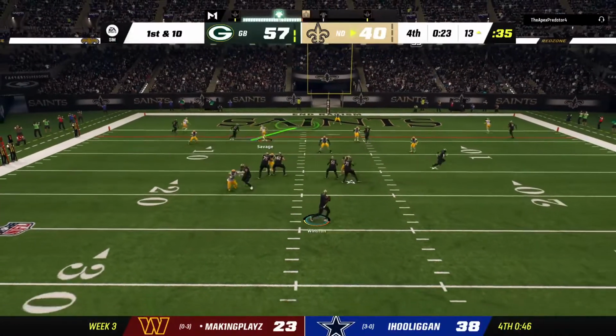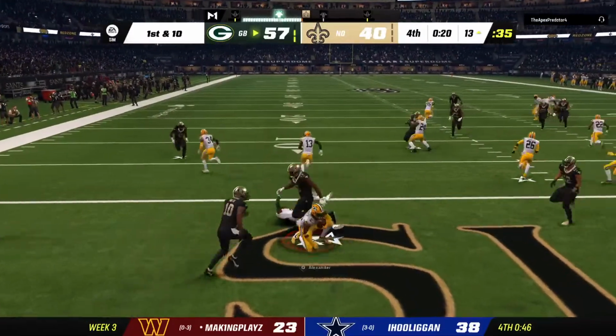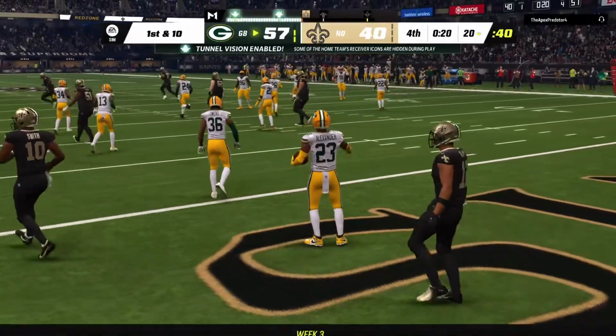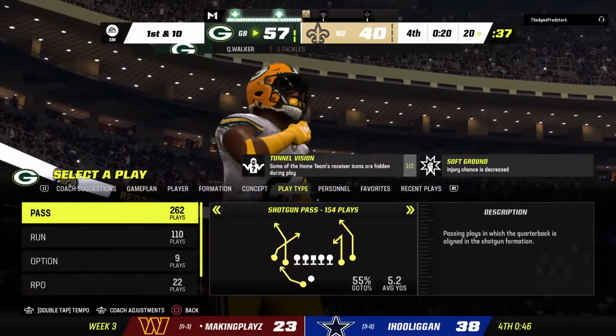From the red zone now, Winston. And it'll be intercepted. Picked off by Jair Alexander. And the Packers are going to take possession here. It's a touchback, and they'll take over at the 20-yard line.